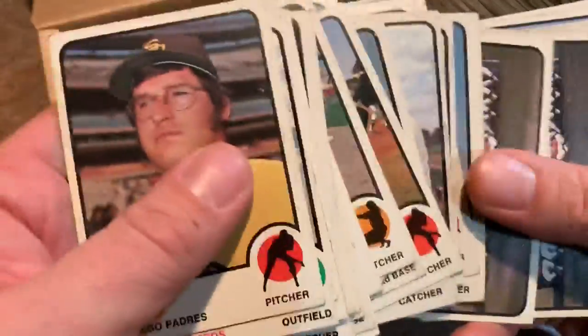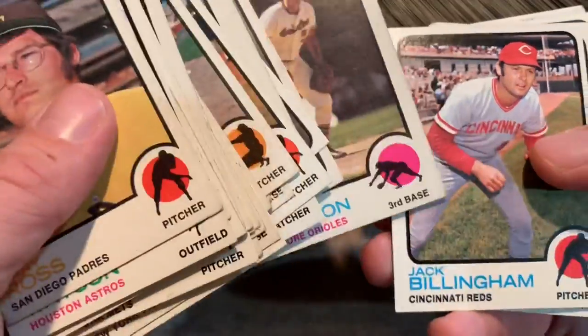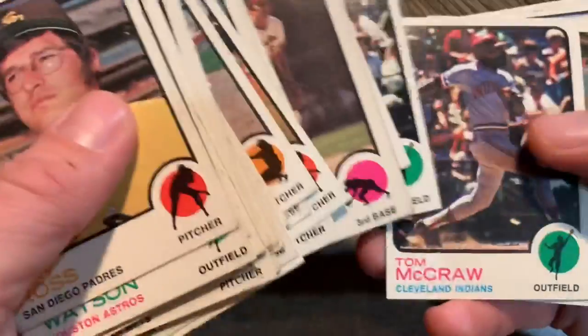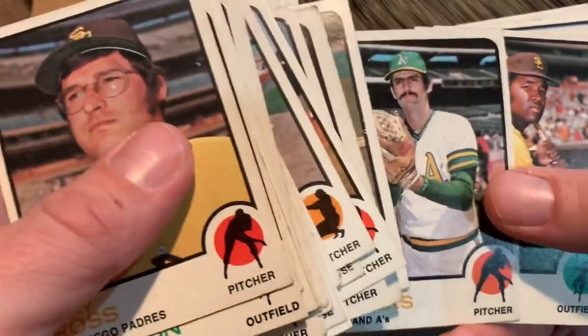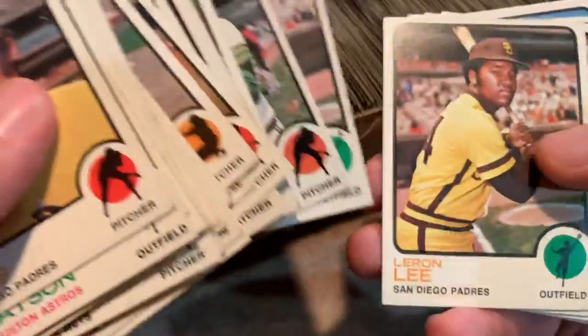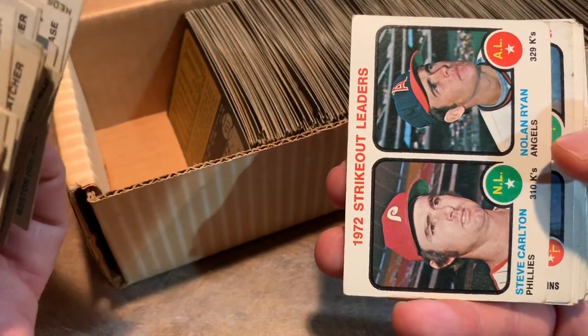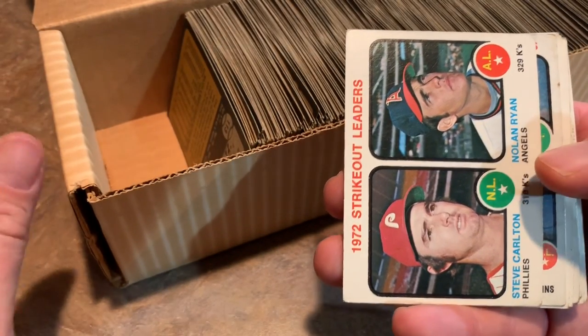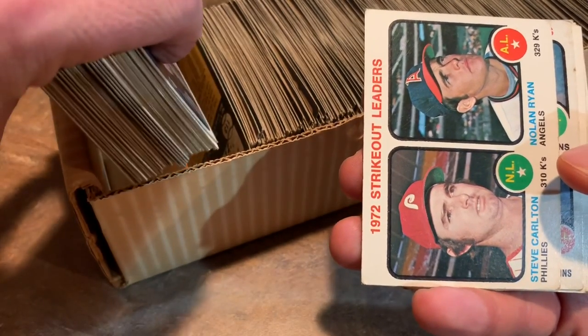Maybe, even if the Nolan Ryan isn't in here, Brooks Robinson, another Hall of Famer known for his amazing fielding capabilities. Rollie Fingers, Hall of Famer. Got the mustache going. Not quite as curly as he's known for having it. There's a Nolan Ryan. So we do get a Nolan Ryan. It's not the main card. It's not the solo card that I was hoping for, but it is a leaders card.